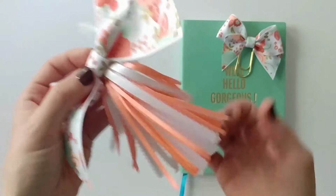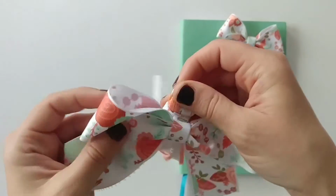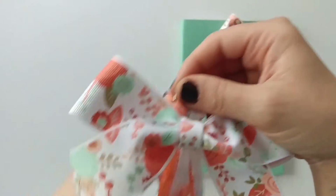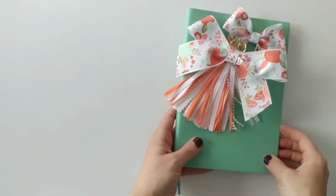But I love this. I keep wanting to just play with this. This is so fun. I just think that's so sweet that she thought to have someone make me this. This is awesome. Thank you. I love that. Okay, so that's that.